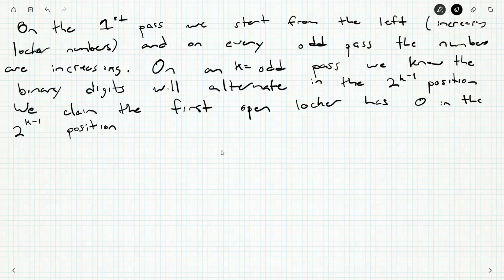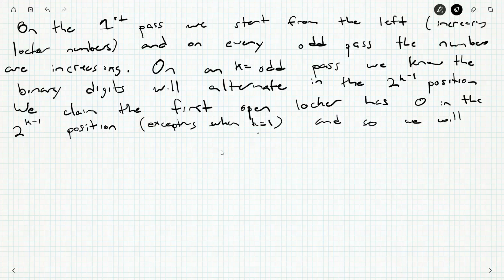Right, so on the third pass, we care about the 2 to the 2, so the 4's position. Okay, so our numbers are matching up the proper way, excepting on the first pass. We will not eliminate. I keep saying eliminate. We will close the lockers with 1 into the 2k minus 1 position.